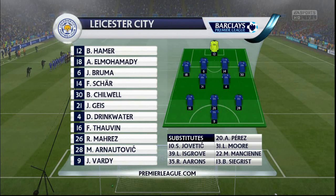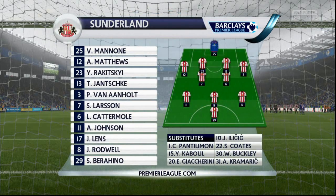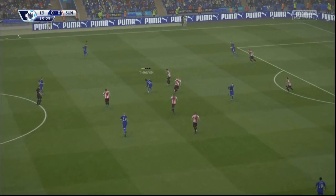But into the next game, this is the lineup we went with. Players like Torvan getting a start, guys coming in, Chilwell, a lot changing because of obviously the midweek match that actually went to extra time against Rosenborg. So a lot of tired legs. And now we have a game against Sunderland, which again, we're expecting to win. Torvan playing out to Chilwell to get the first chance underway.